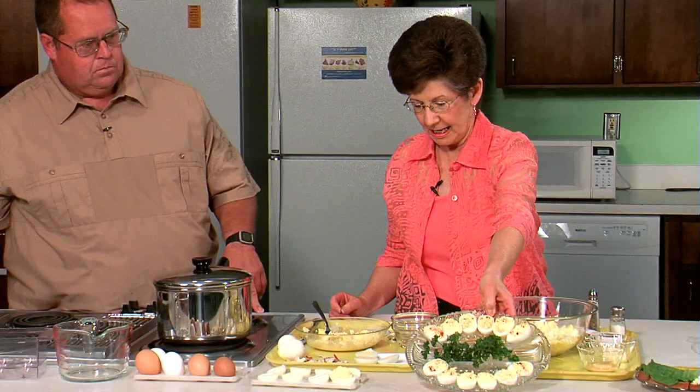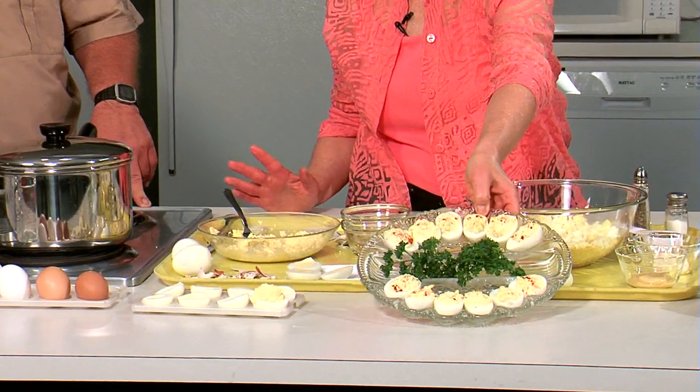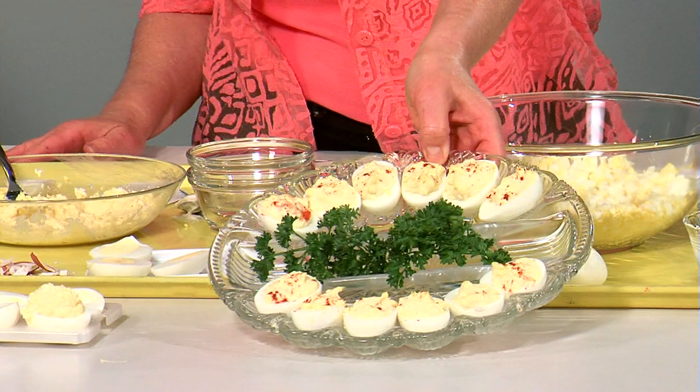But 6 hard-cooked eggs will make a dozen deviled eggs. Of course, if you're going to church with these or serving it to your family, you want to keep them cool. And I guarantee these will be the first thing gone at the church picnic.